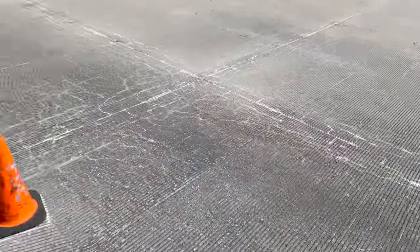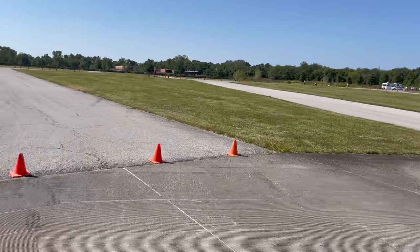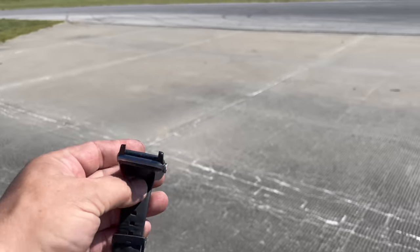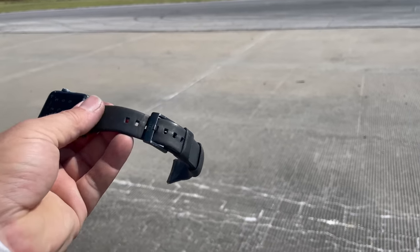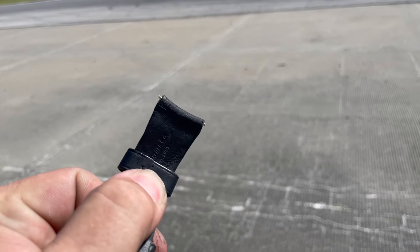I just took a walk out here on the track. They let me come out here right after that last run. I did find my watch. It was lying on the pavement right there. It's cracked, definitely has been run over. You can see that it just broke that pin right there. That pin is bent.